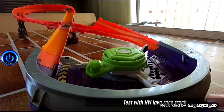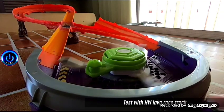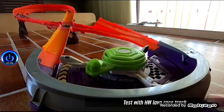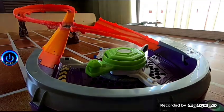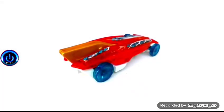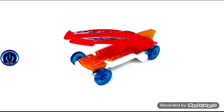All right, yeah, that car looks great on the track. Great car. Also, I believe we have the same track used by Diecast Z, like what, 3 times in a row there? That's crazy. Then the special feature.